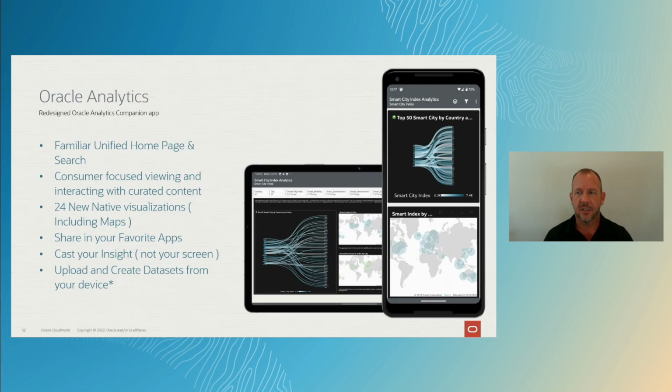In addition, historically, one of the barriers to adoption for mobile is that if you were an OAC customer, you had to do some configuration steps on the server to allow mobile access to your instances. As of last month, this is no longer necessary. You can just download the app. Your workforce can download the app from the App Store, type in the same URL they're accustomed to get their analytics, log in through your single sign-on provider, and then they'll have access to all their great content.